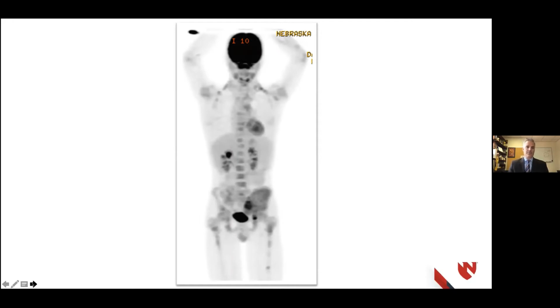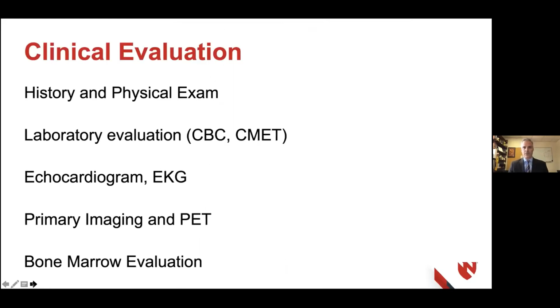He had a biopsy completed that revealed a small round blue cell tumor that had a very specific translocation for the EWS FLI1 gene, which tells us specifically that he has Ewing sarcoma. The rest of his clinical evaluation included a history and physical exam of identifying exactly where the pain was, where are the sites of disease that have been shown on his imaging, a laboratory evaluation to ensure that his body was ready for neoadjuvant chemotherapy, an echocardiogram and an EKG to evaluate his cardiac function because anthracyclines are going to be a portion of his therapy, and then primary imaging of the main lesion and an evaluation of whether he has metastatic disease.